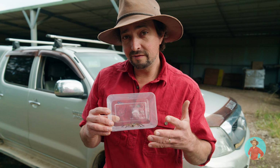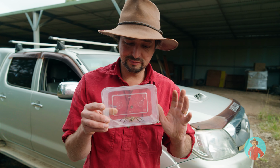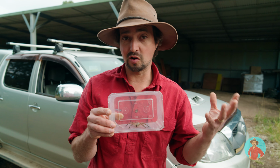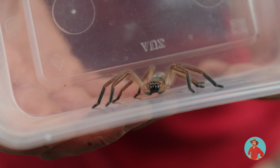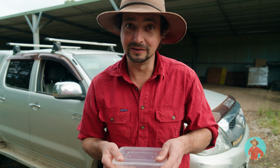One of the reasons I love these spiders, and one of the reasons I like them living in the house, is they don't spin a messy web to catch their food. They just creep around looking for things. They'll either run down their prey, like a cockroach or a cricket, or they'll wait in ambush. And that's how they catch their food. So, let's get this little web-free fella back into the lab and we'll have a closer look.